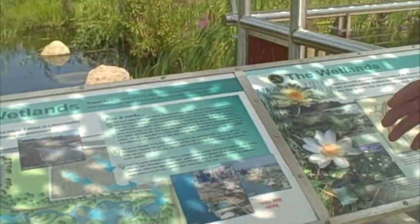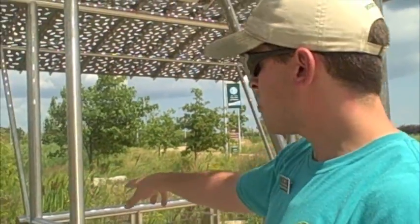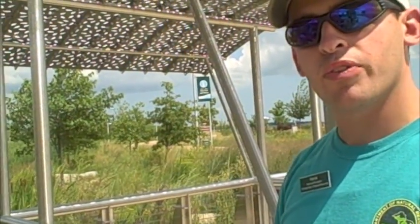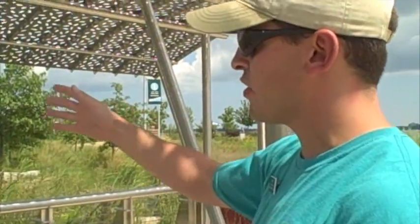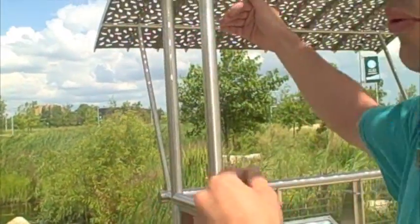Now, since the economy kind of went down, the condo complex wasn't developed, so what we did is we also had a backup system. If this water level ever gets down to an unhealthy level, we can actually pump water from the Detroit River into our wetlands system, just like how I talked about before, through those 2 cylinders, and it goes through the same process.